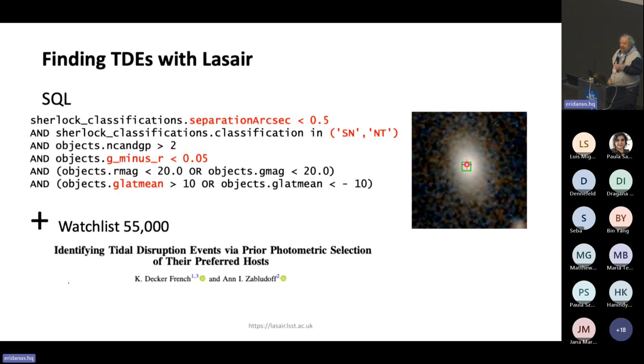So first you ask SQL-like, does it have a host galaxy? And that's this second line. The classification is either supernova or nuclear transient, and you ask for the separation in arc seconds to be less than half an arc second. The third line is about wanting more than 2 points in the light curve, and then g minus r, the color, and then we want things brighter than 20th magnitude, and we want something which is away from the Milky Way, the galactic latitude.